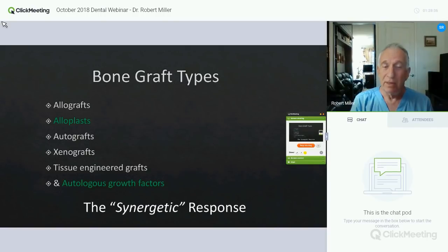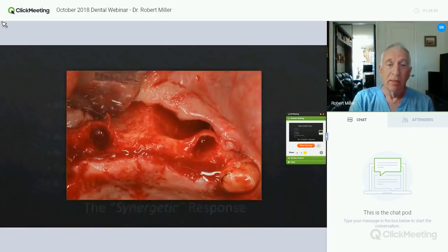So there's something about the combination that upregulates cells, in this case osteoblasts, makes the bone graft material resorb more quickly, and gets us to good, mature, lamellar, stress-bearing bone that much more quickly. After all, it's about the compression of the wound response and compression of treatment time.